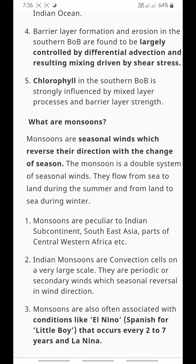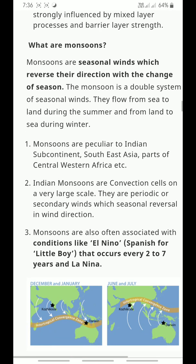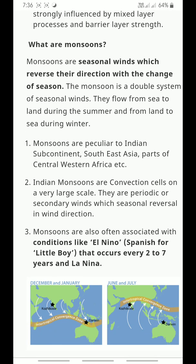What are monsoons? Monsoons are seasonal winds which reverse their direction with the change of season. The monsoon is a double system of seasonal winds. They flow from sea to land during the summer and from land to sea during the winter. Monsoons are peculiar to the Indian subcontinent, Southeast Asia, parts of Central Western Africa, etc.